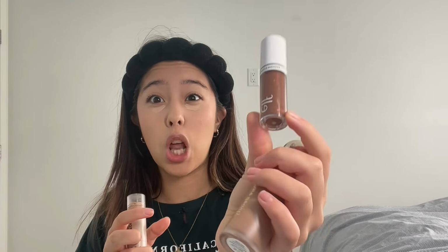I have 3 bronzers. Rare Beauty, this is the one I normally use every day. This dark one, which is not my shade. And then this Sephora one, which I have none left of though. But I normally go in with a mix of these 2.